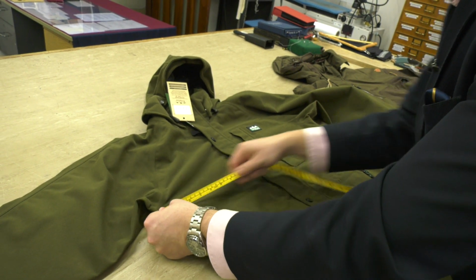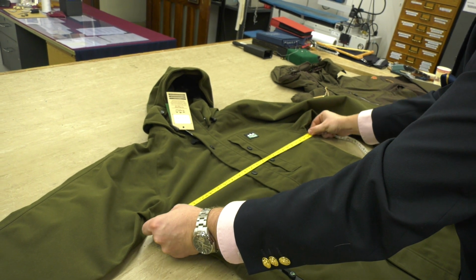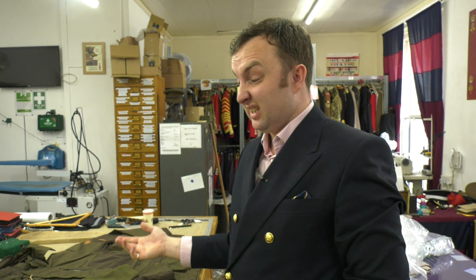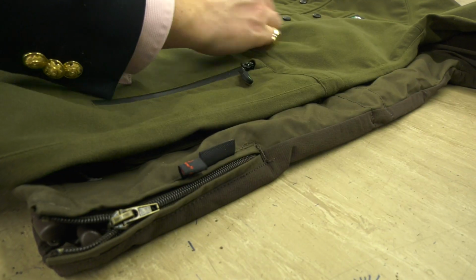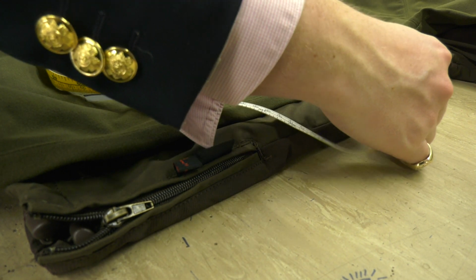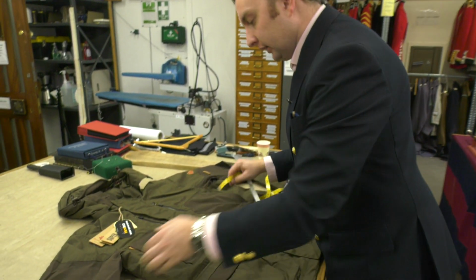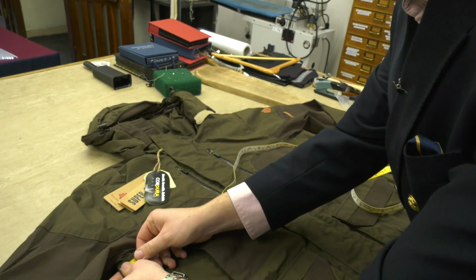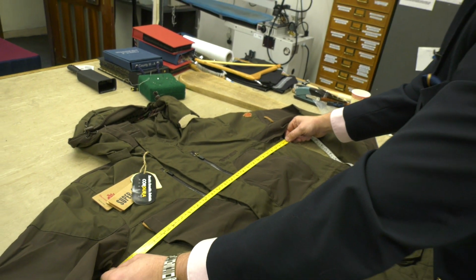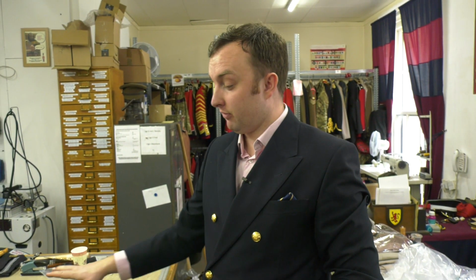If we run my measuring tape across, we are 24 3/4 inches, which is going to be 49 inches for a large, which is quite generous, but obviously we need to take into consideration it's going to be worn over the top of fleeces and jackets. So if we do the same on the Shooter King, which is once again a large, point to point, we are 26 inches. So that's a good 1 1/4 inches, which equates to close to 3 inches of difference just across the chest.